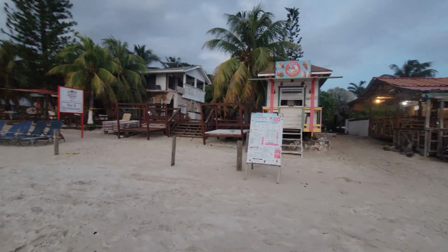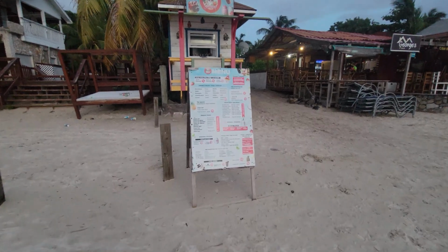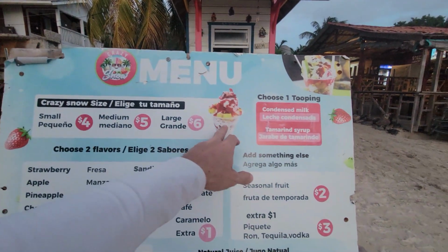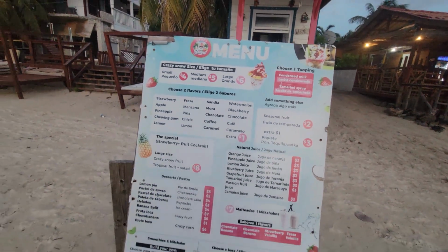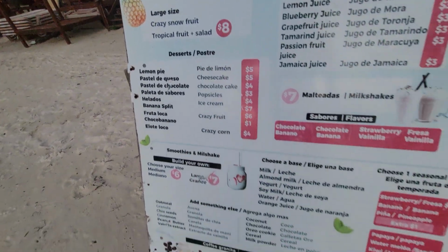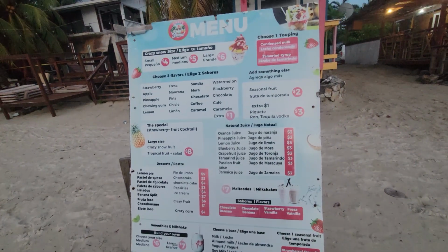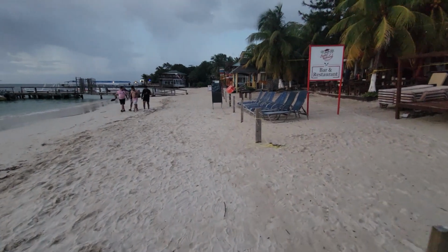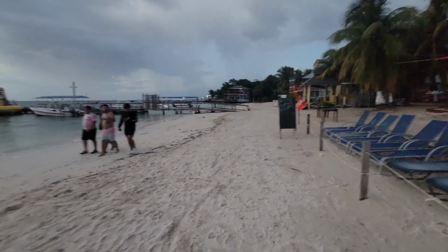Some shops for, looks like ice cream, all in dollars. Tourist places typically do that, right? It's like an icy medium for $5. A lemon pie for $5 here. Yeah, so typically, when it's displayed in dollars, you're going to see much higher prices in the areas that cater to tourists and foreigners.